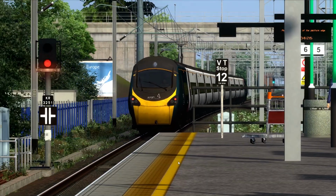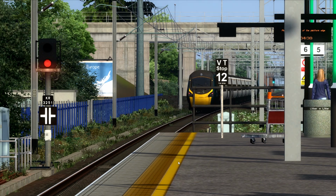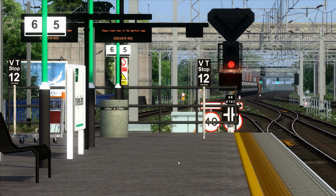Okay, the partner there is the 0804 Avanti West Coast service to Manchester Piccadilly. Next stop for that one, I think it might be Crewe. It's going straight there. So off it goes to Manchester Piccadilly.